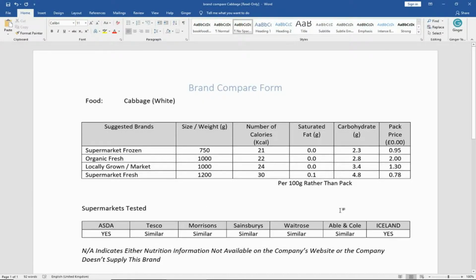And we have a winner. It looks like supermarket frozen is back on top at 2.3 grams of carbohydrate, which is extremely low in sugar per 100 grams. Interestingly enough, if you look at the supermarket fresh, it's 4.8 grams, which is probably just over double what you get from the supermarket frozen. So if you're worried about sugar levels, diabetes type 1, type 2, it's better to go for the supermarket frozen, and failing that, go for organic fresh. And hopefully that'll help you to control the diabetic and sugar levels a little bit more easily.